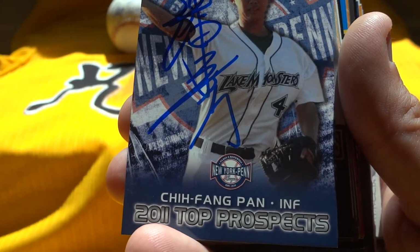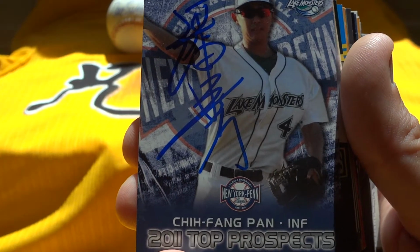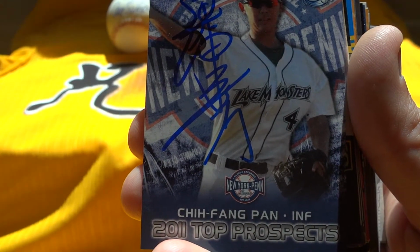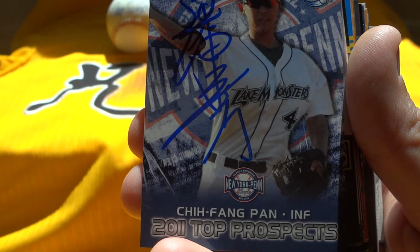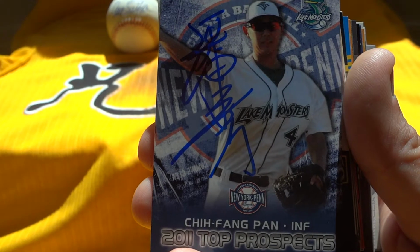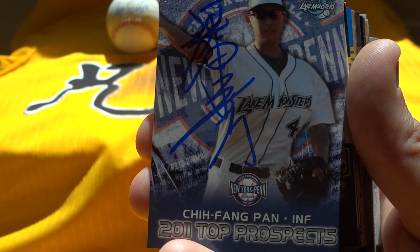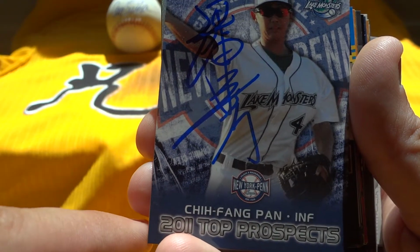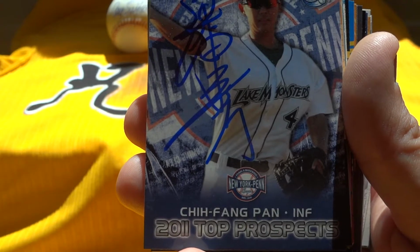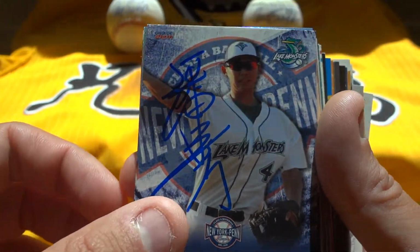Next up is Pan Chih-Fang. He used to be a prospect in the A's system. He made it up, I want to say high A is as high as he got, but he was also in the Futures Game, so he has a couple Futures Game relics, but they're serial numbered cards, so they're more than I'm willing to pay for them. But I had his New York Penn League top prospect card. I was able to get that signed. Really, really nice autograph.